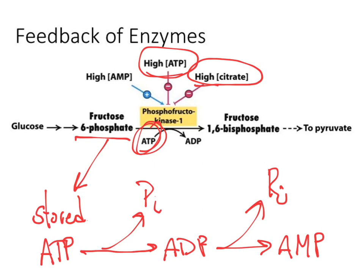AMP is a signal for low energy conditions. And so the cell needs to resupplement itself with more ATP. In that case, AMP is an allosteric activator. It speeds up these reactions, thereby allowing for more energy to be produced in a smaller window or period of time. So we see these positive feedbacks, like in the case of AMP, that increase enzyme function, and negative feedbacks where enzyme function is slowed down as a way to constantly monitor and keep in check how much energy is being produced by the cell. And this is just one example. This occurs in many different metabolic pathways, but this is one kind of classical example.